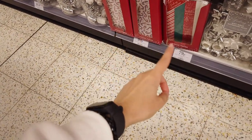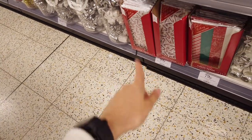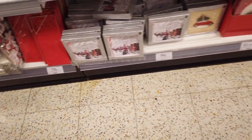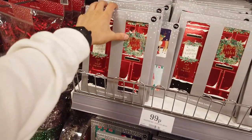The tissue paper, they're back in. 79p for 12 sheets. And then this one here is foil with a candy cane theme for 99p. Tissue paper here, just red for 79p, and then some cards. One to all of the cards. Oh, they look really lovely.